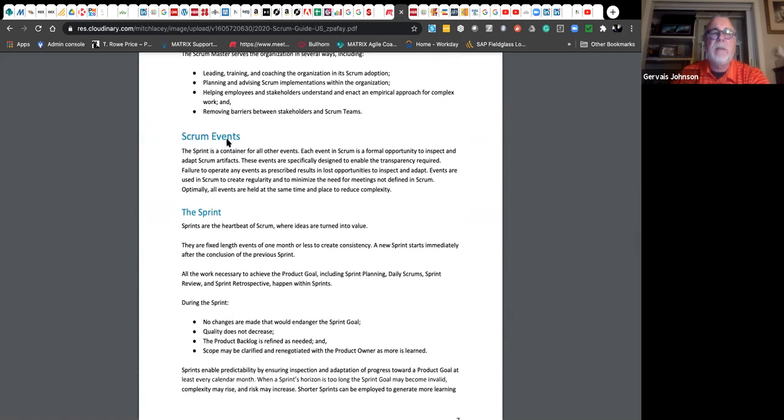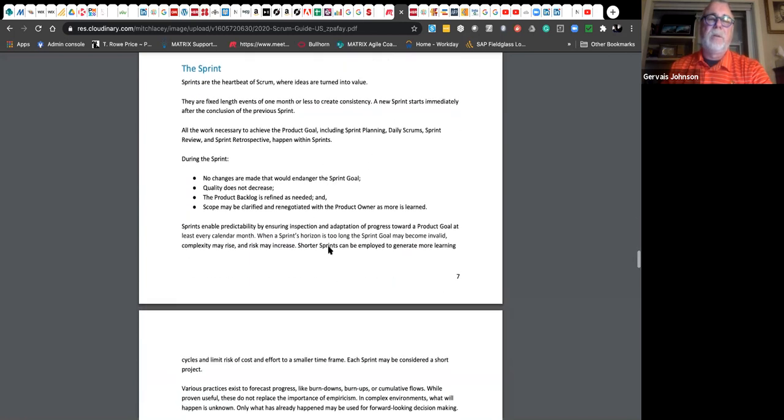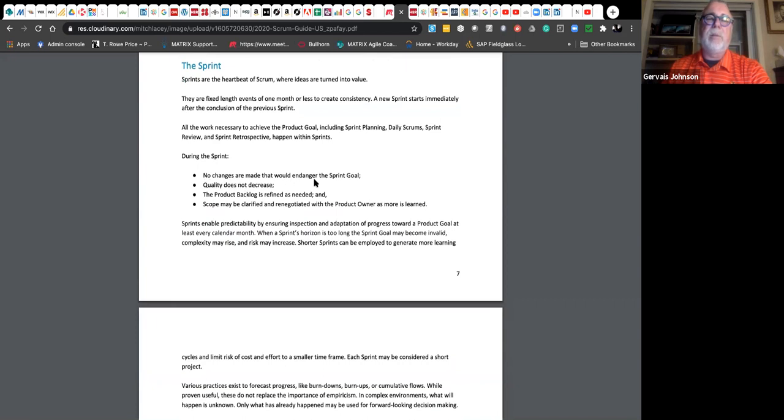Okay, Scrum events. Notice here, to your point, Ron, they talk about the sprint. But when they talk about definition of done, it's talking about the increment that comes out of the sprint. Not to confuse you. So they're fixed length, which hasn't changed. It's necessary to obtain the product goal. You do all those events during the sprint. Notice here, no changes are made that would endanger the sprint. And that's similar to what they've said before.